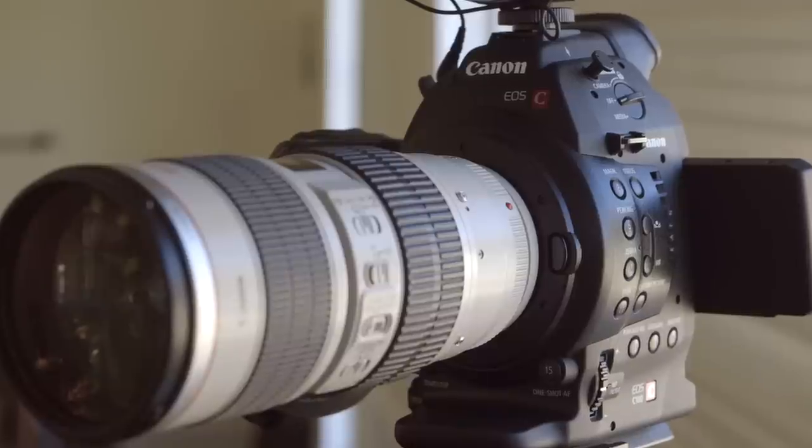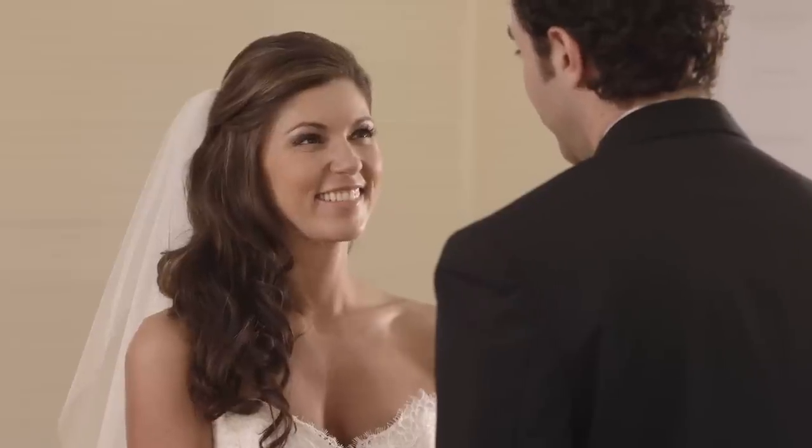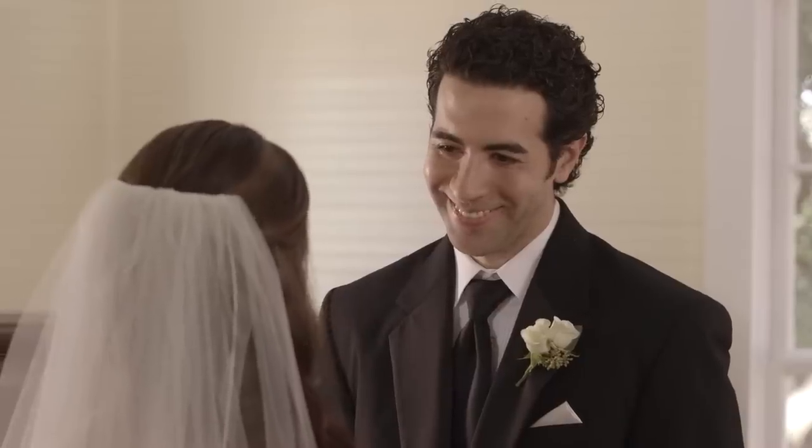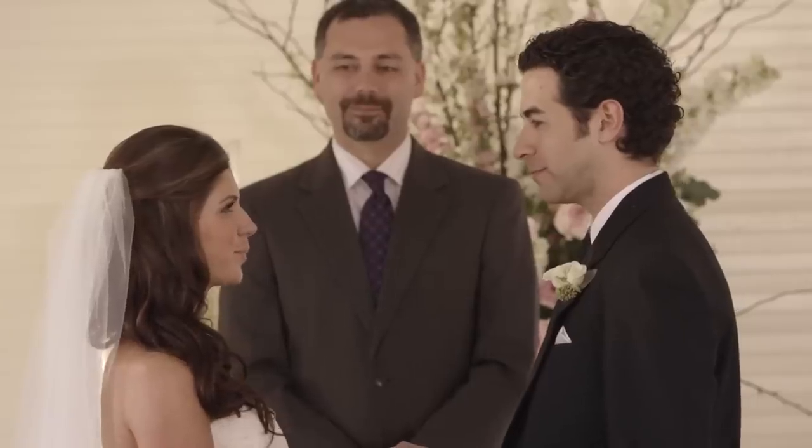So we're getting ready now to shoot the ceremony, and I wanted to walk you guys through the setup that I use. We have the Canon C100 right here next to me, and we also have an identical one on the other side of the aisle. The C100 has a 70-200 lens, which allows us to get very close in on those side angles of the bride and groom. We have the Canon C300 with the 135. It gives us a nice medium to medium close-up shot.